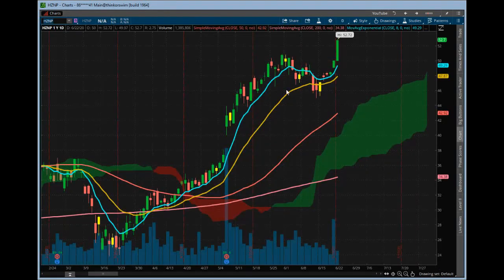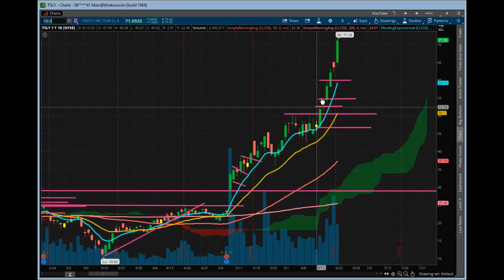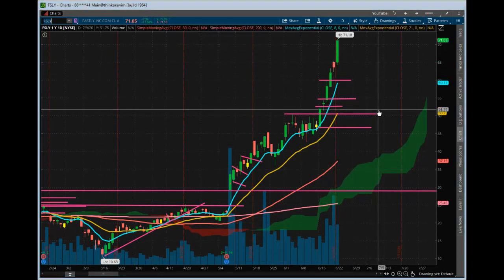HZNP. Oh yeah, nice breakout candle on this one today. Let's see if we can get some volume in that one to see if it gives an inspirational move on that. FSLY. Again, some of these ones have just been so bullish. FSLY, unbelievable. Another up day on this one, continuing to go up. What a strong name this has been. Just incredible stuff. Great move there.